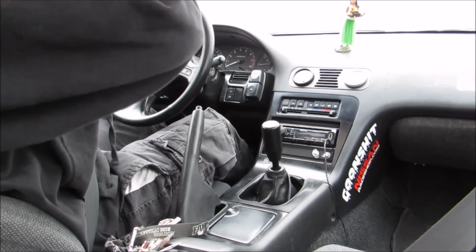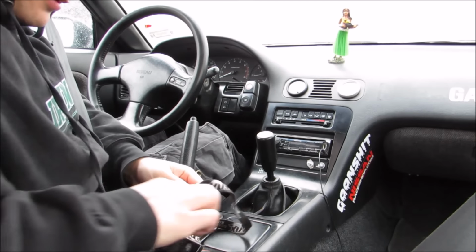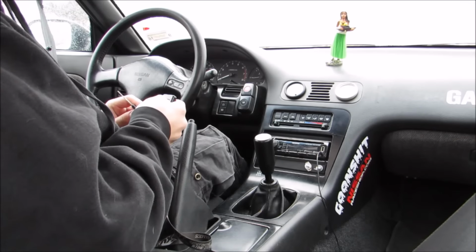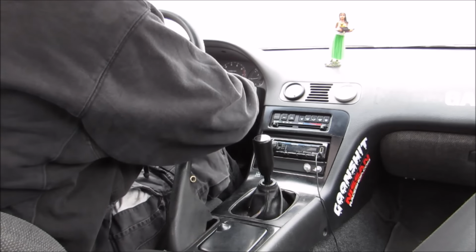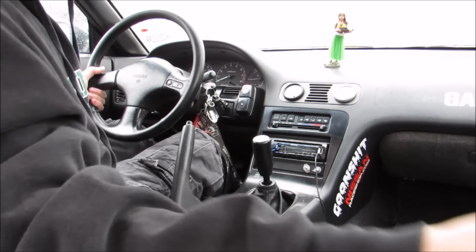Alrighty guys, it is pretty darn cold out. Yesterday it was like a couple degrees with a wind chill of like negative 20 or so. But here goes a cold start, just for some of you people who said that you're having problems starting your RBs. Here, let me undo this.